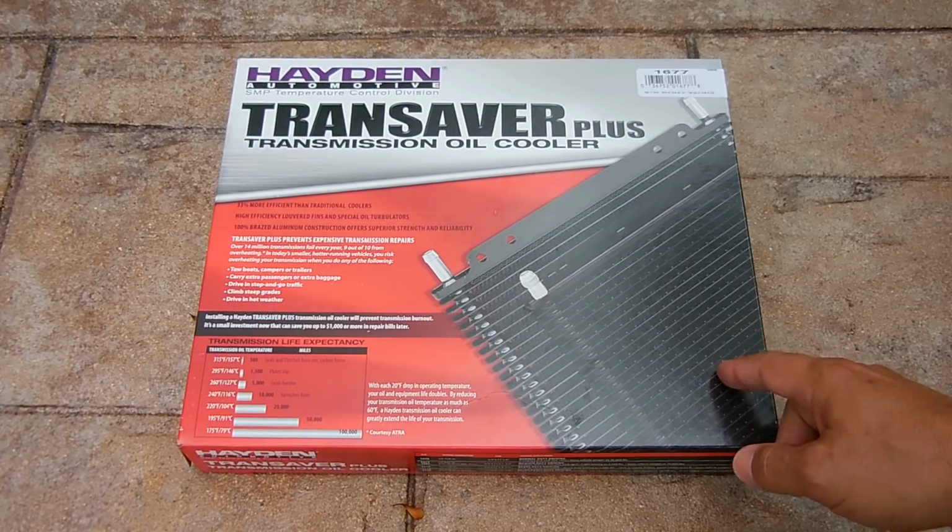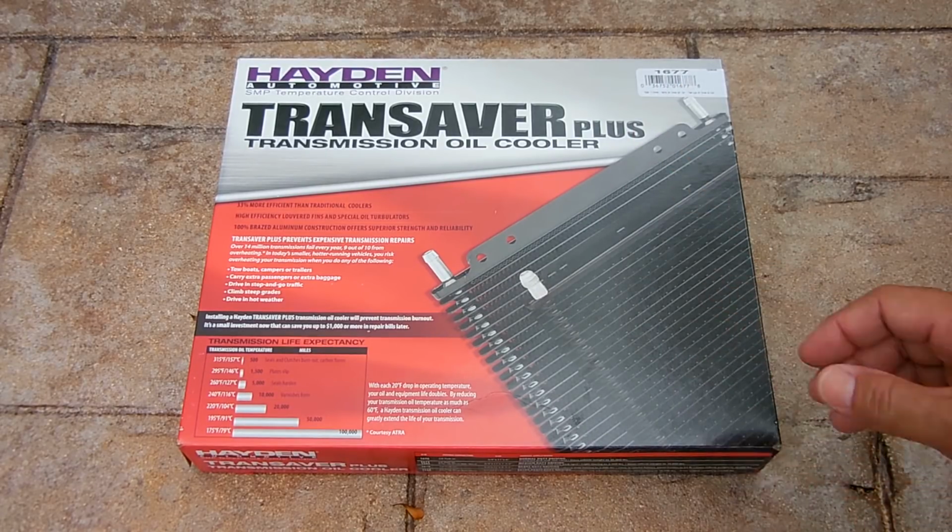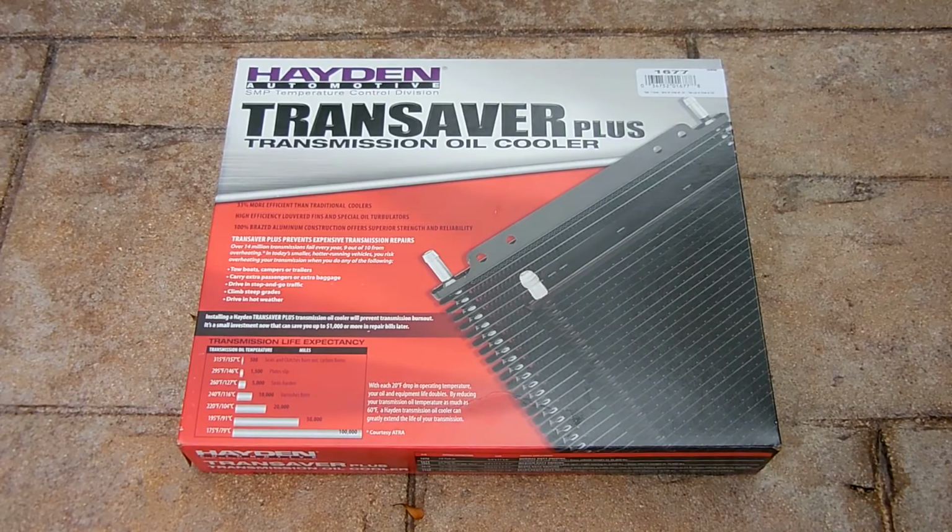Okay, this is the cooler I'm going to be using, model 1677, that's the medium duty, and a 1678 is for heavier duty use. It's made by Hayden Automotive, Transaver Plus transmission oil cooler. This has brazed construction, it's very strong, and it's also 33% more efficient than traditional coolers. Let me open it up and we'll take a look at the inside.